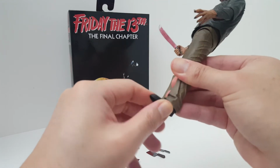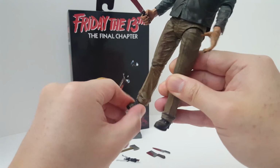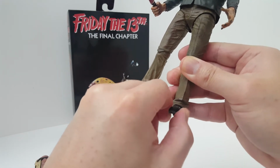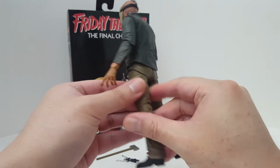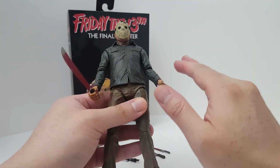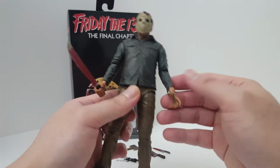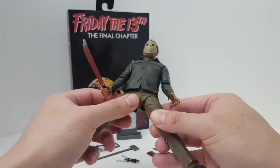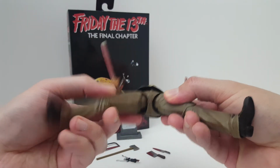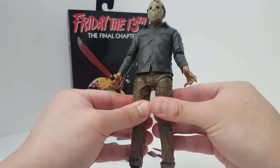So yeah, again, just like Freddy, I think these are ball joints. Yeah, so you can wiggle the feet a little bit. That's it. You don't really get an ankle rocker or anything like that. Well, sort of, but it's really not useful. Single bend at the knee like that. Again, with this figure, I completely heat it up with the hair dryer just to make sure I don't end up having any shenanigans. It's got this rubber diaper piece for the waist. So again, you get that. Oh, this one doesn't have the ratchet, so that's actually pretty good. I don't like the ratchet joints.